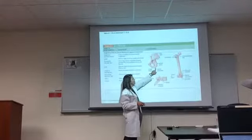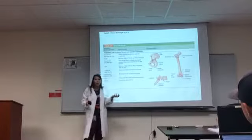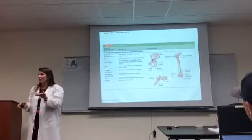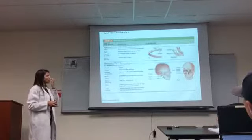Right here, this ischial tuberosity, that's your butt bone when somebody says you have a bony butt. But it's an anchoring point for your pelvic floor, so that allows you to poop and pee whenever you need to. You flex all those muscles. Okay, so they're all there for a reason. Continues on with that.